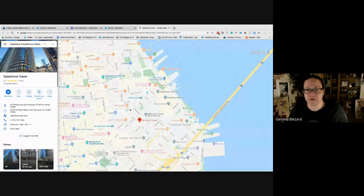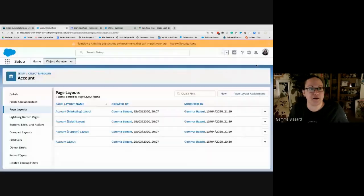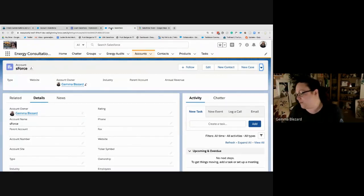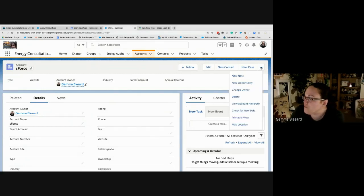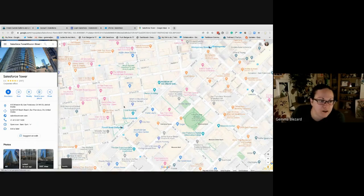Okay, so if you can't see the button, what you need to do is go to your drop down. Make sure it's on the page layout for a start, that you've added it to the correct page layout, and that you're on the account object. So go to the account object, add it to the layout, and then when you come to front stage, you go to the drop down here, and it's the last option that's available to you there. And there it is in all its glory.